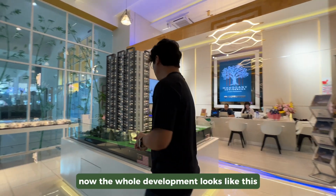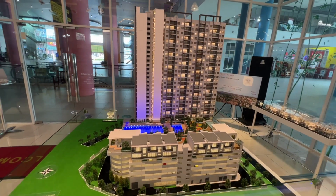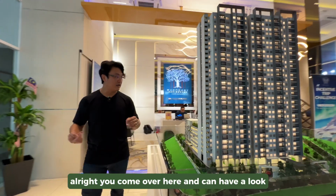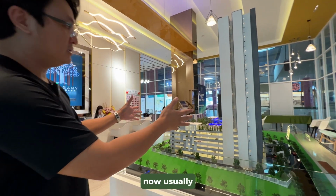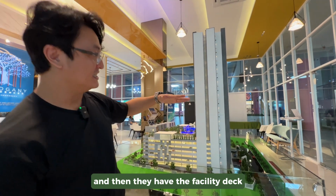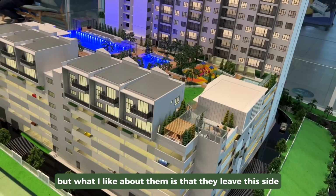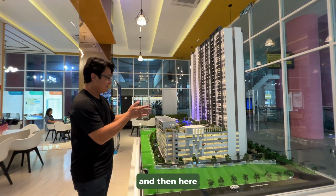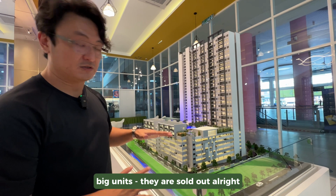All right. Now the whole development looks like this. It is actually pretty low density. All right. You come over here, you can have a look. It is 280 over units. Now, usually when developers have a plot of land like that, they would build the whole thing up and then have the facility deck in the middle or between, right? But what I like about them is that they leave this side as the facilities deck, and then here there are some cabana units, pretty exclusive, big units. They're sold out, all right?